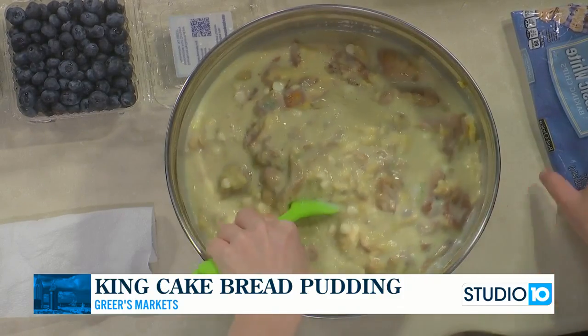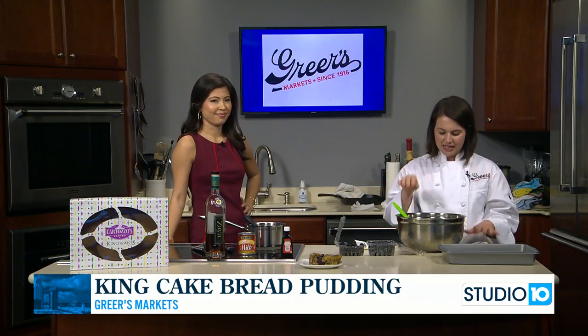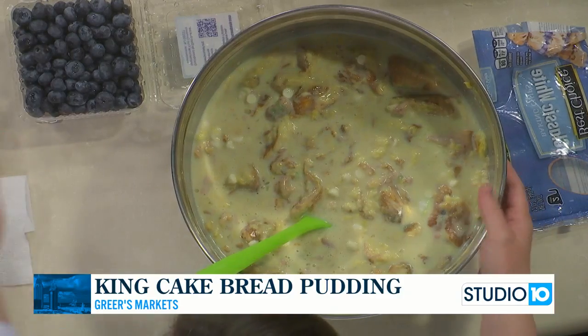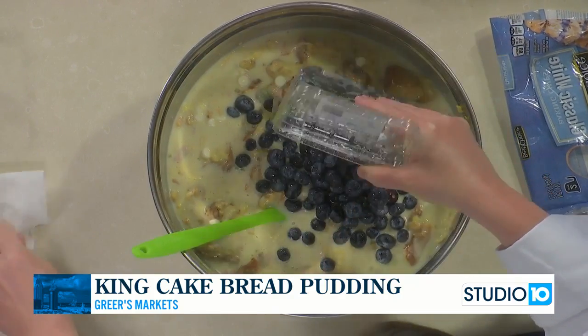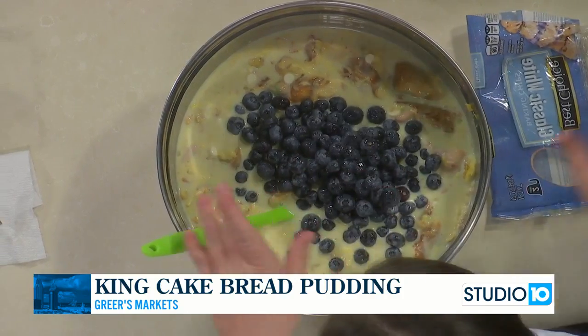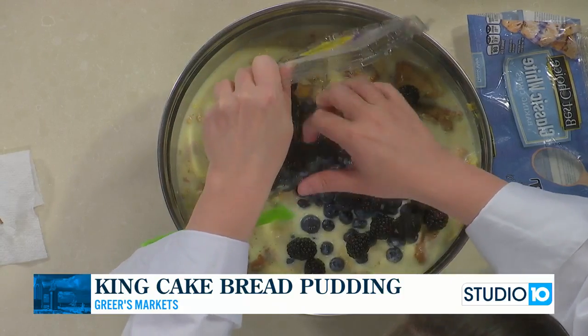So now I just, I love white chocolate chips in bread pudding. I just think it adds a really good creaminess. And so I did 1 cup of those. That was just half the bag. And I wanted to add some fruit into this bread pudding, just to give a little bit of acidity and not everything sweet. So I have a pint of blueberries and a little container of blackberries.